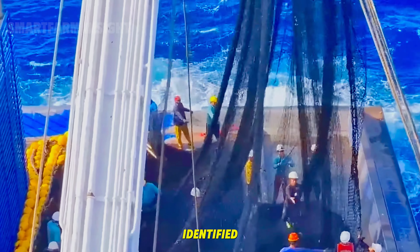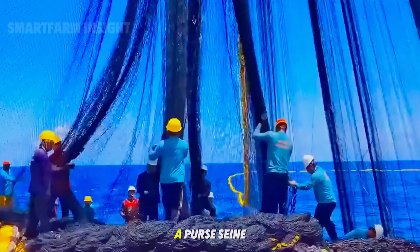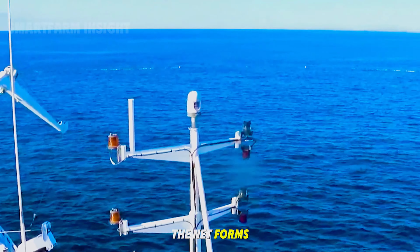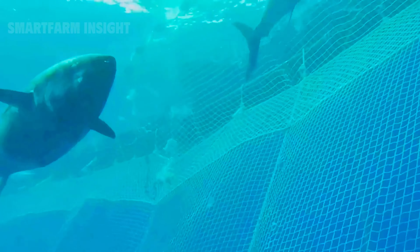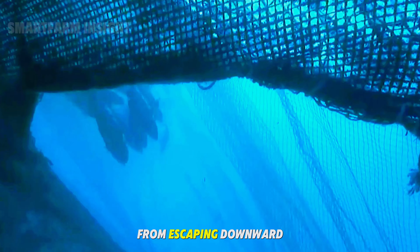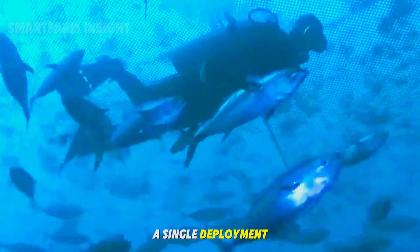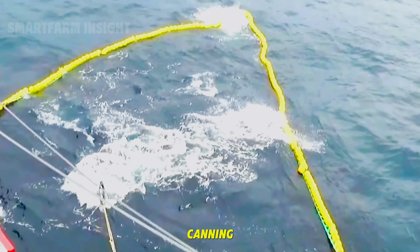With the school identified, one of the most dramatic moments of the entire operation begins. The vessel deploys a purse-seine net, a floating wall that can stretch for kilometers. The net forms a giant circle around the school, gradually tightening as the vessel maneuvers. At the bottom of the net, a rope called the purse line is pulled shut like the drawstring of a bag, preventing the tuna from escaping downward. This method allows fishermen to harvest enormous quantities in a single deployment, making purse seining the most efficient method for skipjack tuna destined for canning.